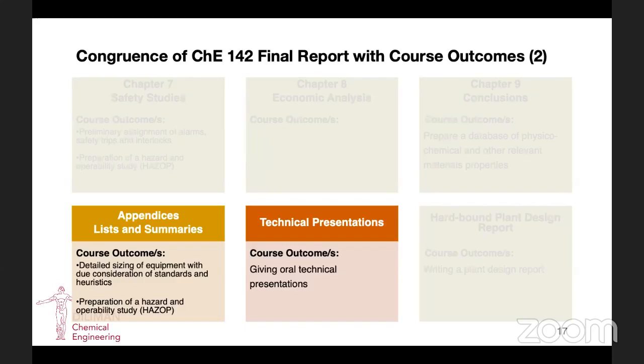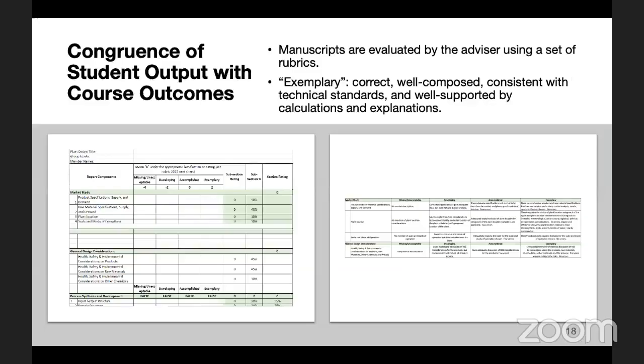So to validate the course outcomes, if they are indeed achieved, other tools were used, such as rubrics on the evaluation of reports, individual evaluations by the advisors during consultations, and peer evaluation at the end of the semester. So the advisor evaluates the final manuscripts submitted per semester using a set of rubrics for every report section. So we show a portion of the rubrics here.